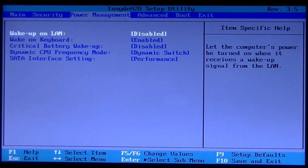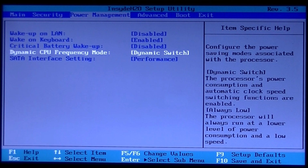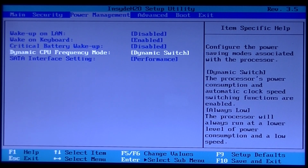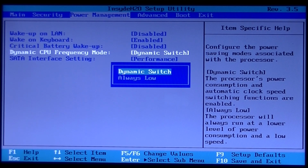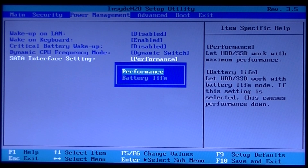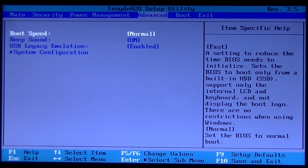Power management, wake up on LAN, wake on keyboard, critical battery wake up. Yeah. So this thing would basically, if you enable it, if the battery becomes low, or very low, during standby, it'll turn on. Okay. Sure. Dynamic CPU frequency mode, dynamic switch, or we can always set it to always low. And always low makes it even worse. So, yeah. Serial ATA interface setting, performance or battery life. Once again, it's either or super slow. Oh well.